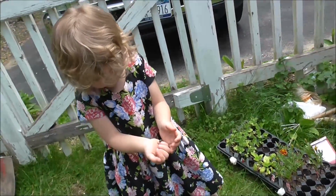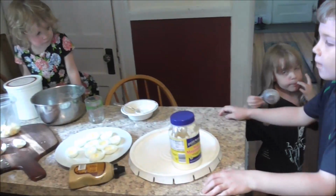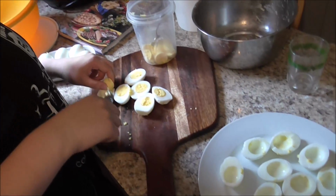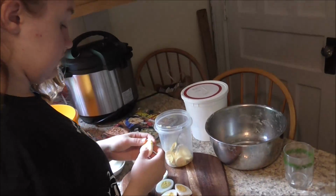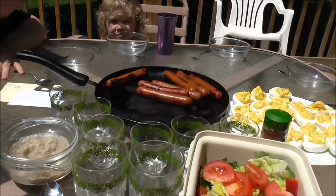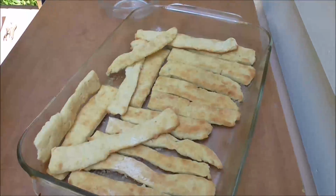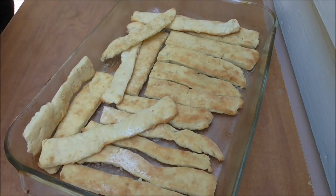I like my pet. And inside, Peter and Charity are making some deviled eggs. Peter boiled the eggs and peeled them, and Charity's helping to make the yellow stuff. The kids made the meal today. They made some hot dogs and the deviled eggs and some salad. And the kids also made some breadsticks too.